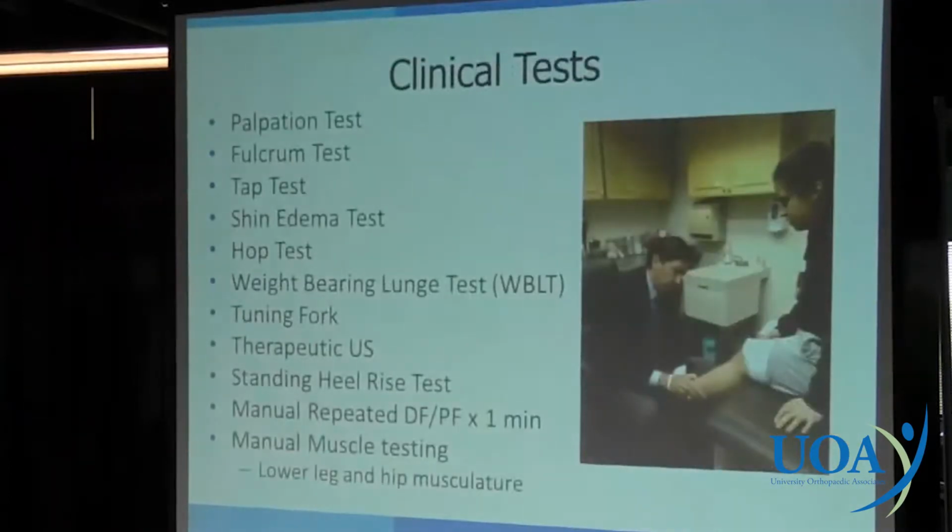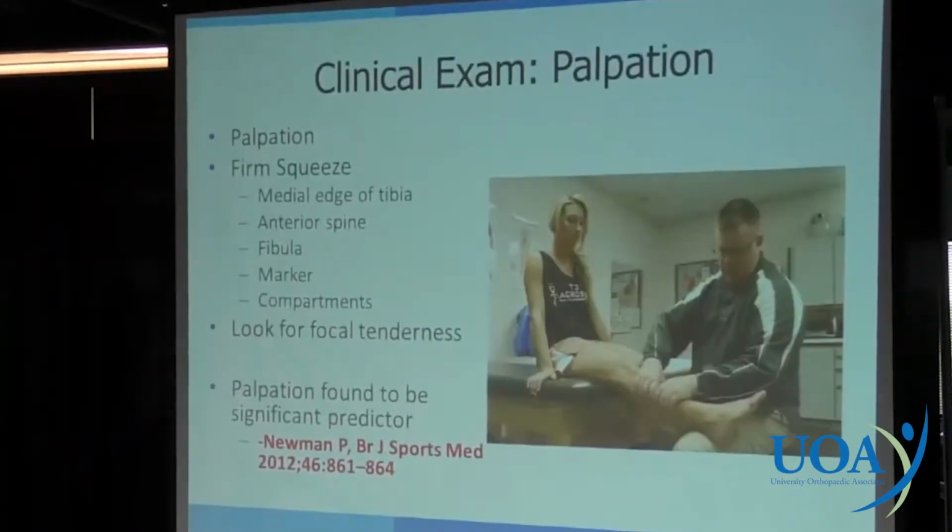That's pretty much standard. Then we go to our clinical tests. Lots of clinical tests that you may not find in Starkey and Ryan, or you may not find in Prentice, but some things that we've been working on by doing our shin studies here. Clinical exam, palpation. I think it starts with palpation, and Dr. Coyle always taught me that a good firm set of thumbs is important for being able to identify problems. So a good firm squeeze: palpate the medial edge of the tibia, the anterior spine, the fibula. Sometimes it's helpful to take a marker or a pen and mark the leg where they've got their tenderness, and it may be good to illustrate the extent of their injury. Palpation was found to be a significant predictor of bony stress injury by Newman.